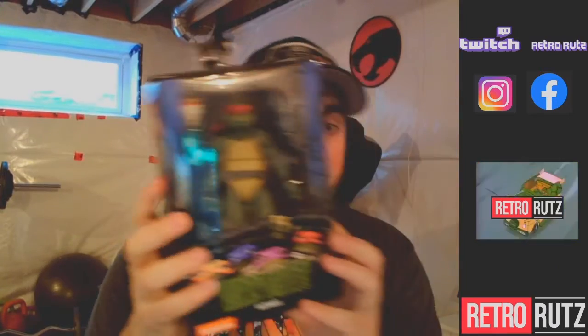Now this is from the 1990 movie, so we got Raphael. It's kind of hard to see with the glare and all that, but these turtles are amazing. Like, these look like they came right out of Jim Henson's Monster Workshop. So they're amazing. So I got Raphael, Leonardo, and Donatello. I'm still needing a Michelangelo to finish off the four brothers, which I'll track down eventually.